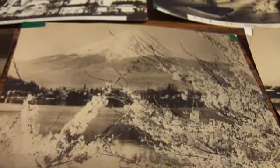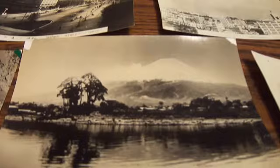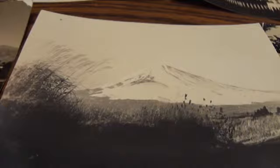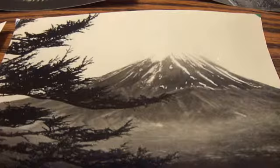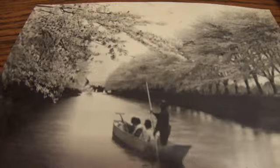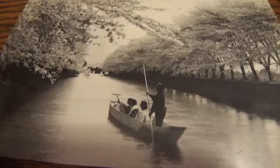This is when the sun's going down. You can still see the volcano in the background. Another one of the volcano in the background. And another view of the volcano. Okay, and when all the branches are blooming and stuff, it's always nice to go for a nice little boat ride down the river or stream, whatever this is.